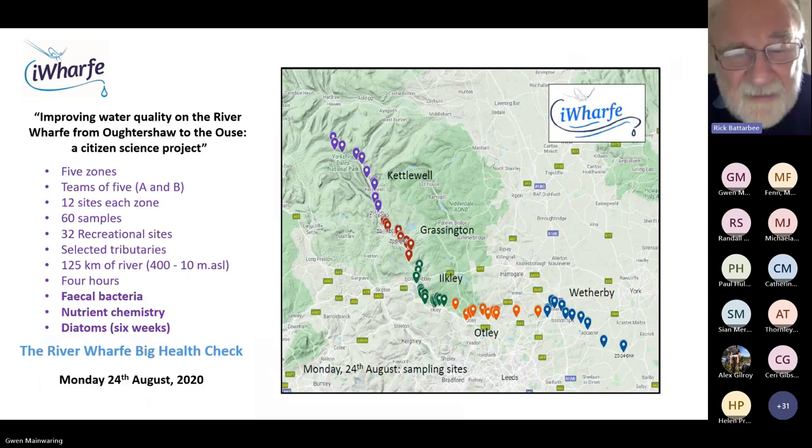And so this is the river again. And how did we do it? Well, we divided it up into five zones. See the color coding there, with teams of five people divided into two. Because of COVID, we couldn't have more than two or three people meeting together. But we had a fecal bacteria team and a nutrient chemistry team. Each team had 12 sites.